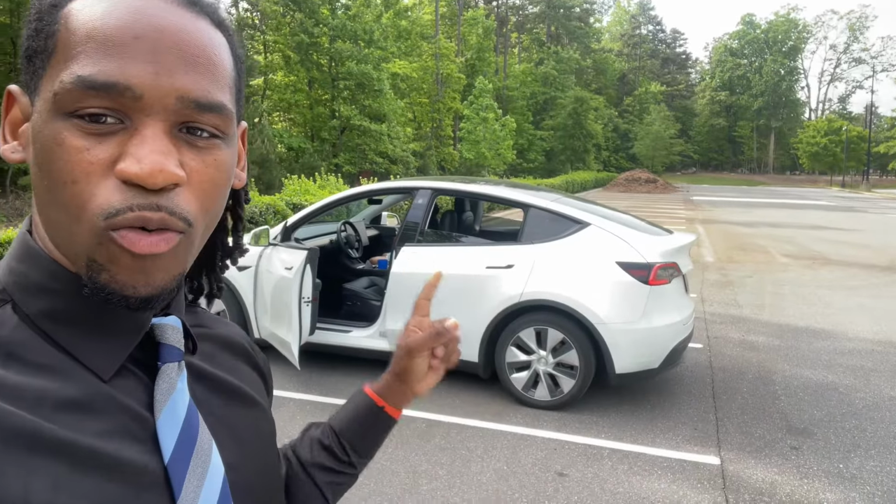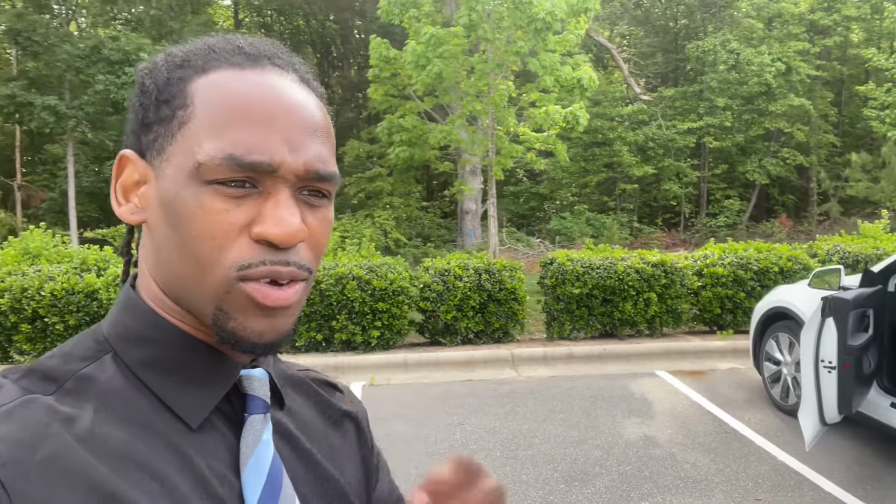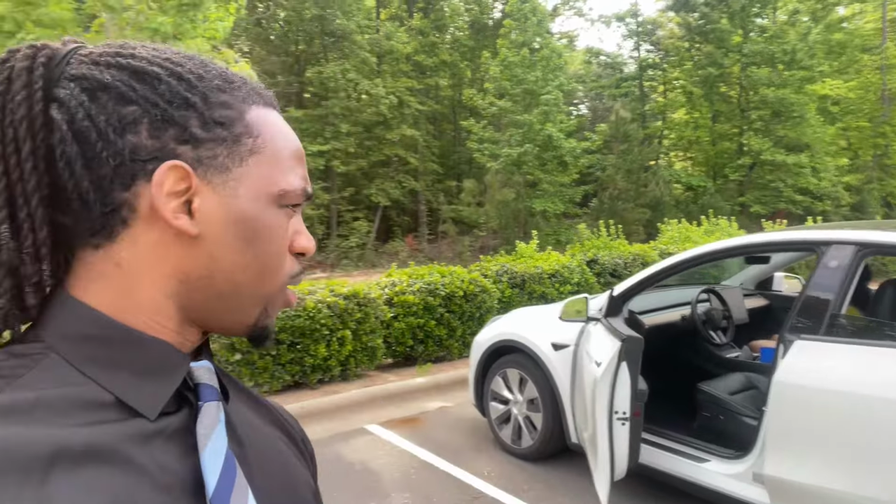Today we're going to be doing part two of full self-driving. We're going to be in the Tesla Model Y, the 2021. I've had my car for going on about 3 years now. Tesla actually sent this out to me. They gave me the full self-driving package for whatever reason. Anyway, we're in Charlotte, North Carolina, and we're going to let this thing navigate to Lancaster, South Carolina.